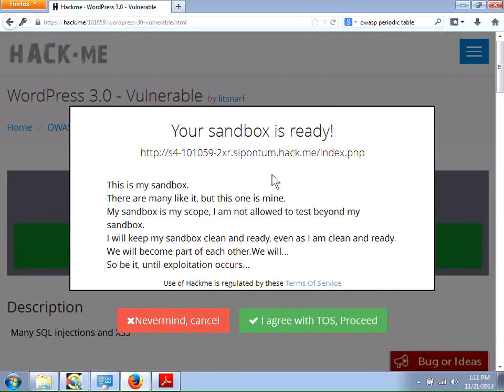But this is not a joke. I mean, this is my sandbox. There are many like it, but this one is mine. This means that on the servers, on this cloud, there are many sandboxes for this vulnerable web application, but only this one is mine. So I'm going to access this sandbox, and I can do whatever I want. So this is my scope. My sandbox is my scope, the scope of engagement of a penetration test.